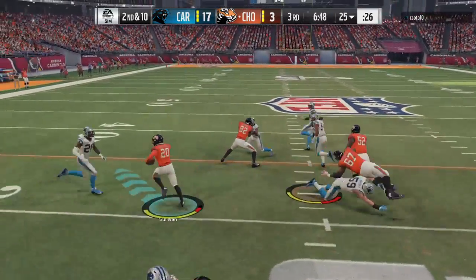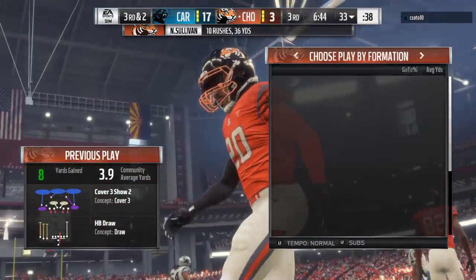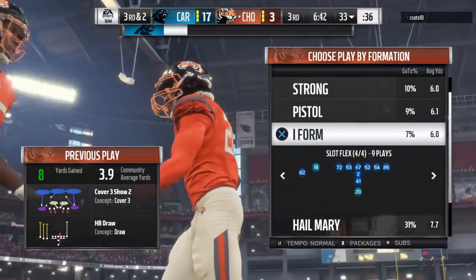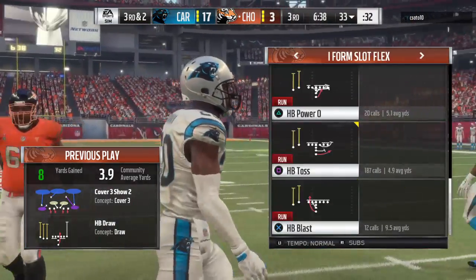Now they'll run on the draw, and he's able to stay on his feet past the 30 to about the 33-yard line. A nice job to get 8 there after the incompletion, and now they'll look at a 3rd and 2 coming up.